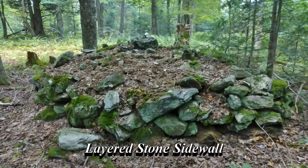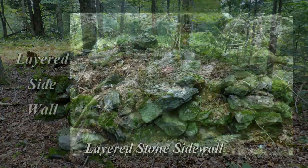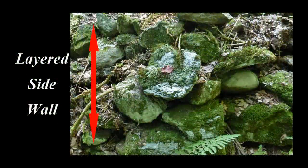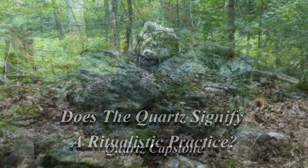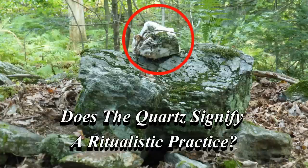Now there are many of these mounds in what's called the Eastern Township, and apparently people say they are historic in nature. They say that the farmers built these mounds, or that the local natives, the Abenaki Indians, built these mounds. But you know, this is not a known behavior of settlers, farmers, and or the local natives here to build circular mounds with a quartz capstone.